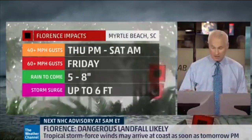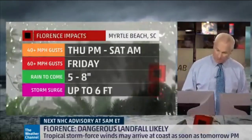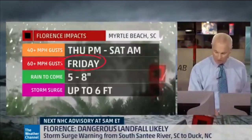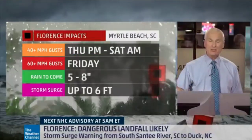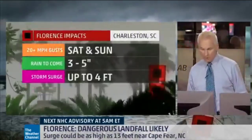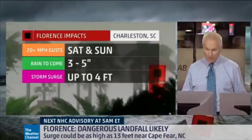Myrtle Beach, not so good either. We could see those 40-plus mile-per-hour wind gusts Thursday evening into Saturday morning. Friday, 60-plus mile-per-hour gusts. 5 to 8 inches of rain could cause flooding, and up to 6 feet of storm surge could be a problem for coastal residents as well.